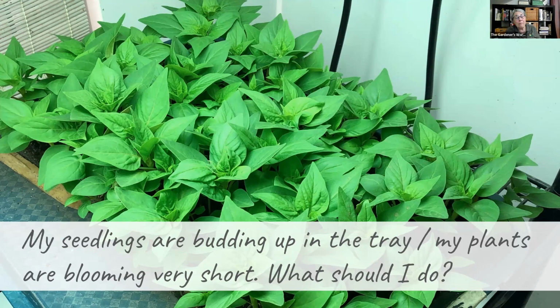So if you have a branching coxcomb budding up in the tray, depends on how busy we are. Sometimes we'll just plant them and see what happens. Other times we'll pinch them in the tray, but then we need to allow time for them to recover from the pinch before we plant them, which is about 7 to 10 days. And it just really depends on where we are.